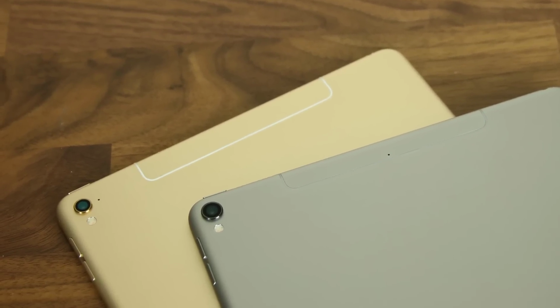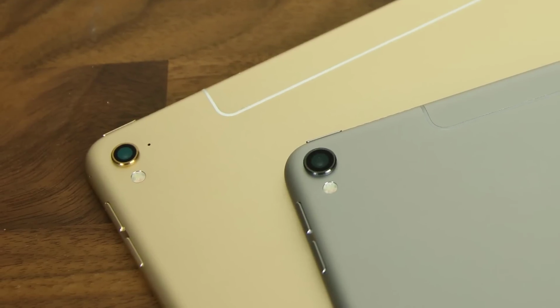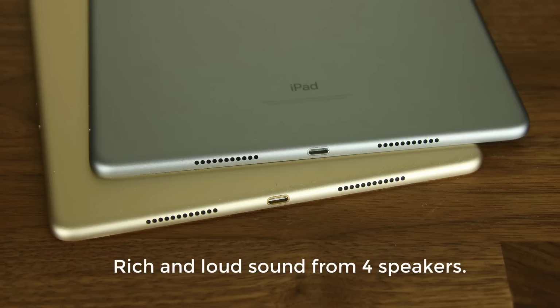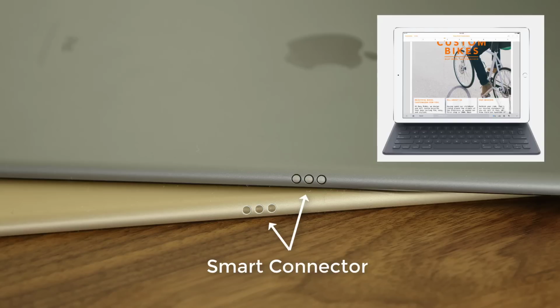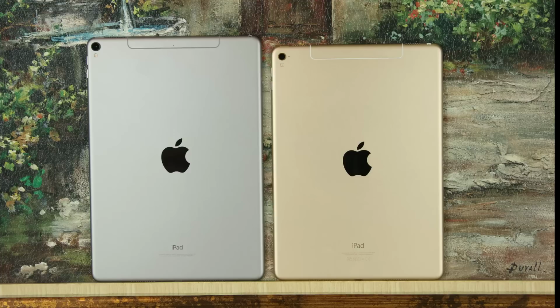So both tablets are constructed out of aluminum and are encased in a smooth and gorgeous unibody aluminum finish. They both sport lightning ports on the bottom and headphone jacks on the top, and offer 4 high-quality stereo speakers that produce rich and loud stereo. Both tablets have the smart connector that allow you to connect a smart keyboard as well as utilize an Apple Pencil if you wish to add sketching and writing capabilities to your iPad. So as you can see, they're pretty similar.